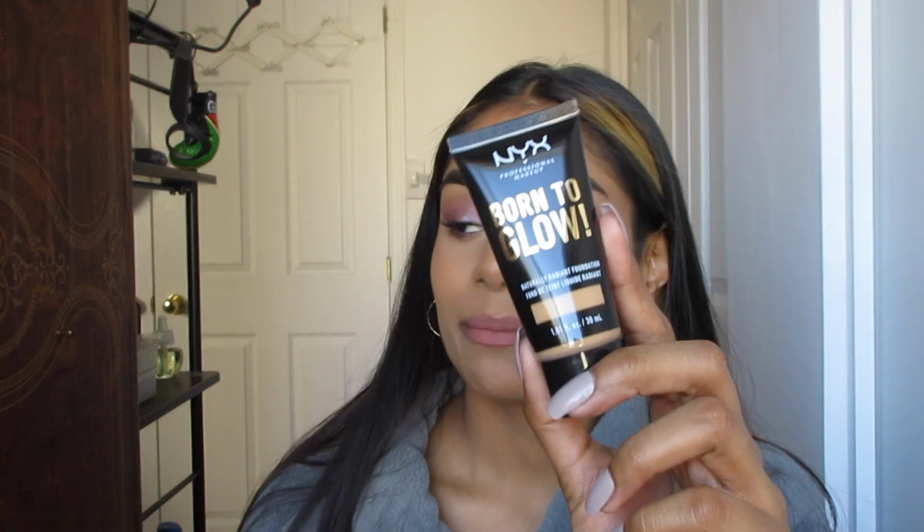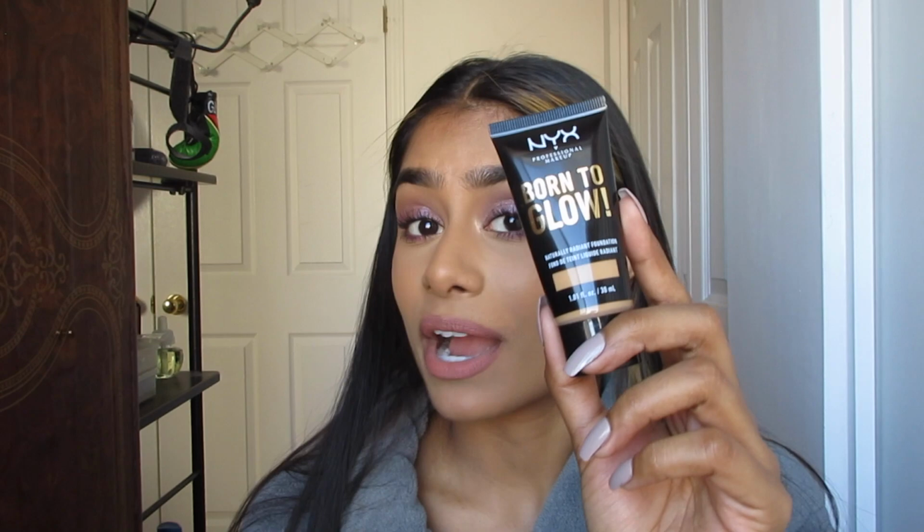So yeah, definitely recommend this foundation, especially if you have dry skin. You would love this. Obviously if you are super oily, you want to stay far away from this foundation. But if you're a combination like myself and you're kind of nervous about trying it, I think give it a shot.